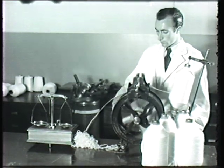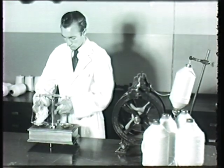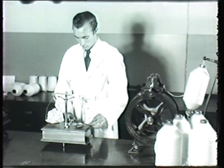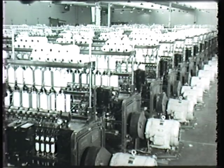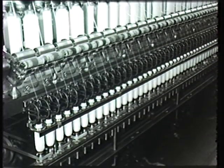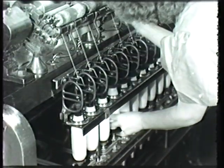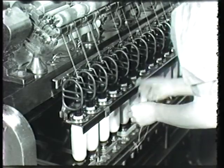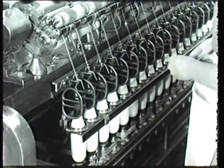Test samples of roving are measured off and carefully checked for weight. This is the final spinning process, drawing the thin strand of roving to the fineness required and twisting it for maximum strength. A spindle speed of 10,000 revolutions per minute is not unusual on these ultra-modern spinning frames, which produce more than 100,000 miles of cotton yarn every day.